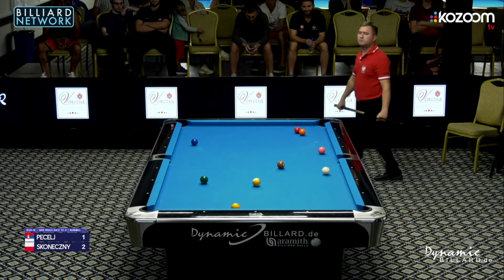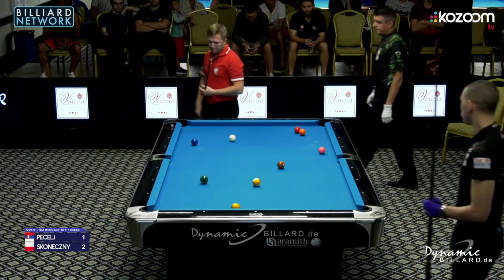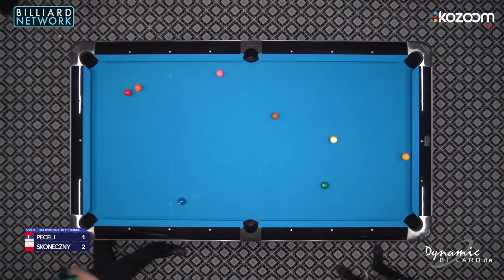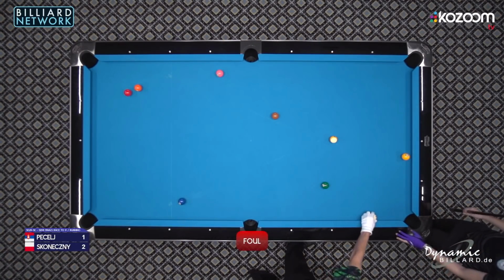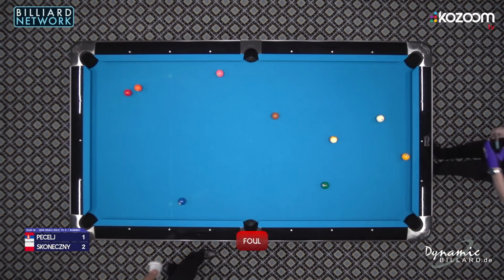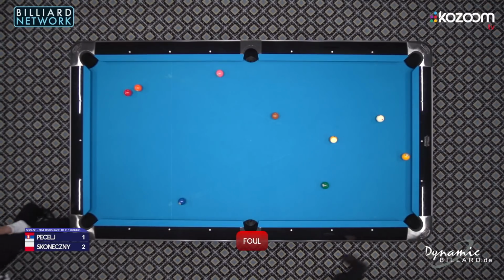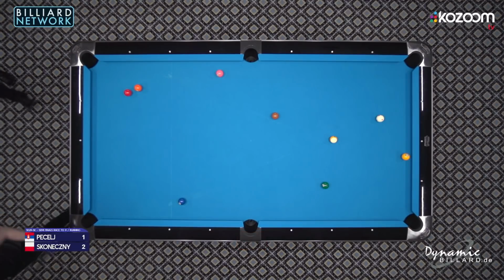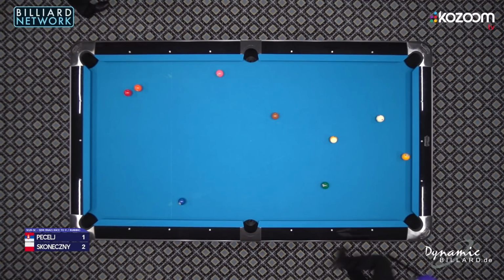Yeah. I knew he was never going to hit that ball if he rolled it. And he'll know that in another 20 years. He'll know that he can't roll that kick. He actually might not could have hit it, because if he had drawn the ball, it might have hit the 6. That was a well-played safety by Pecelj.